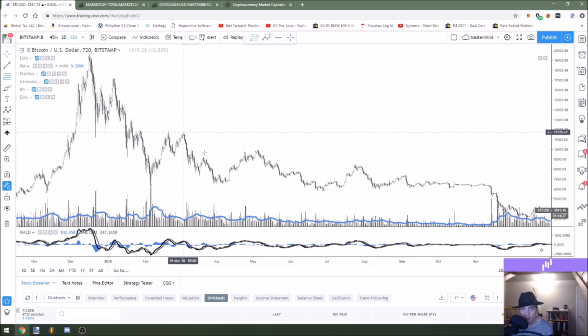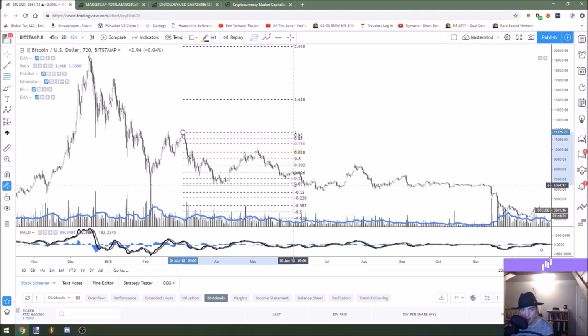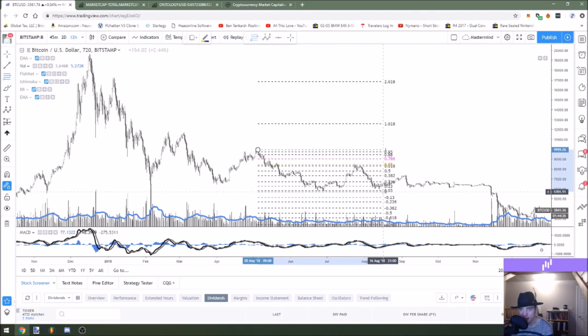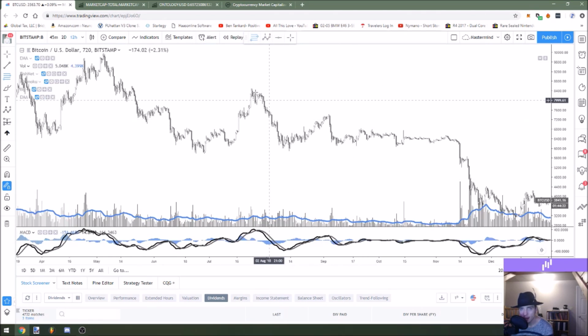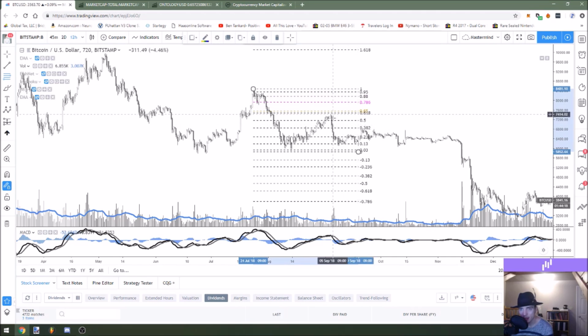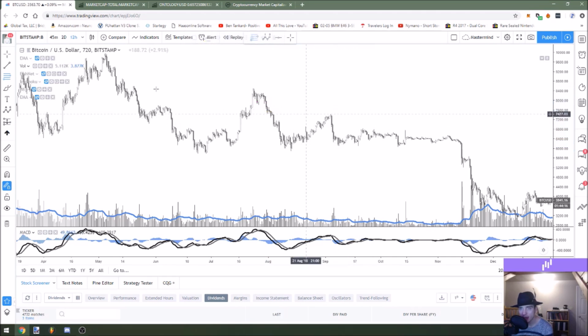So we can take from this peak to this low. Look at that. That one was rejected perfectly off the 618. Let's go from this peak to this low. Look at that rejection straight off the 618. We can even go from this peak to this low. This one rejected between the 50% and the 618.